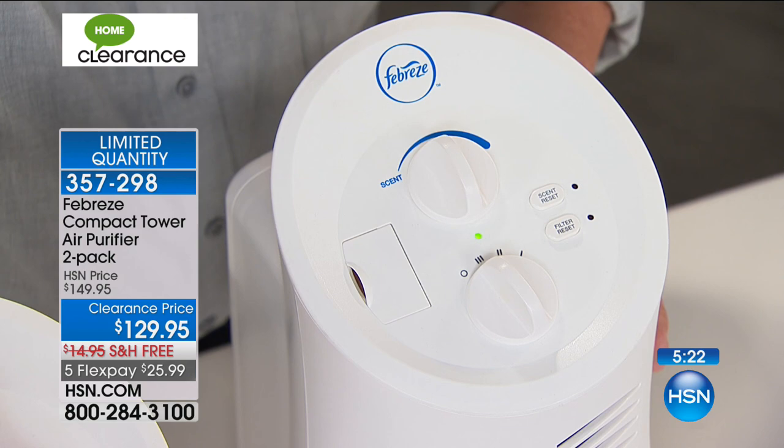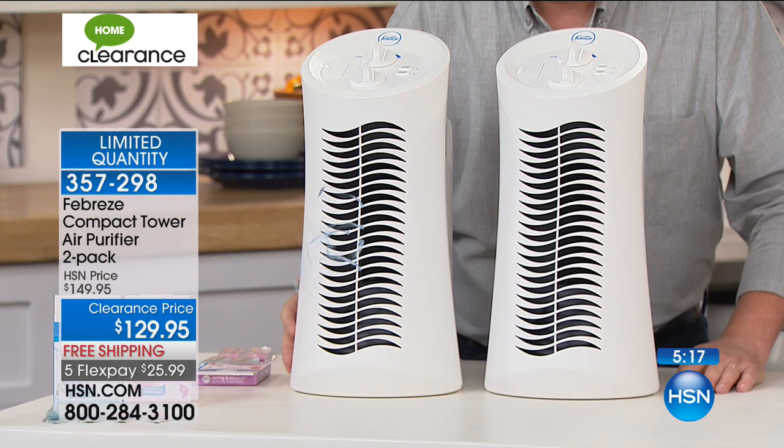Listen. You can barely hear it. Look at the air pouring out of the front. Look at this. We are really pouring the air out of the front.